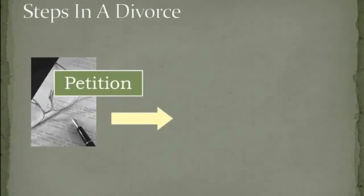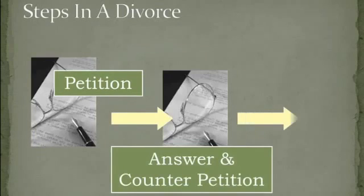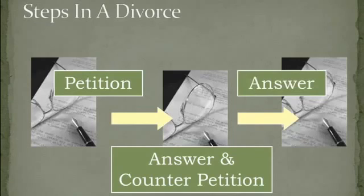So, what is it that you really need to know for a traditional divorce case? Well, here are the steps in the divorce. First, the person who wants to file for the divorce is going to file what's called a petition. It gets served on the other person, and they have 20 days to file a written answer. They may also decide to file a counter petition, and if they do so, the original person who filed the petition has to then file a written answer to the counter petition. The petition and the counter petition are the documents that are basically your wish list, telling the court what it is that you want to be done at the end of this case.